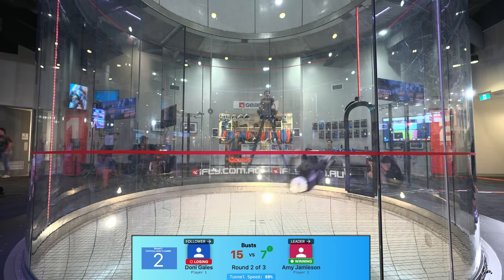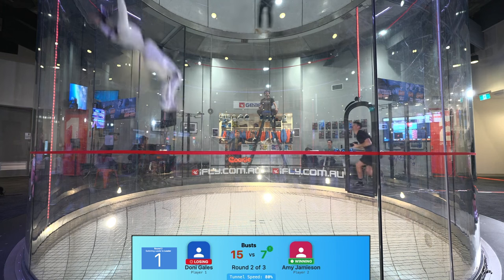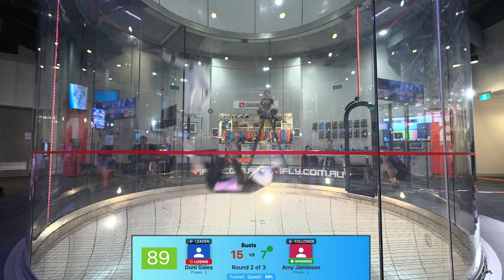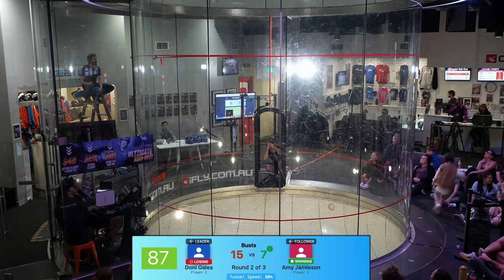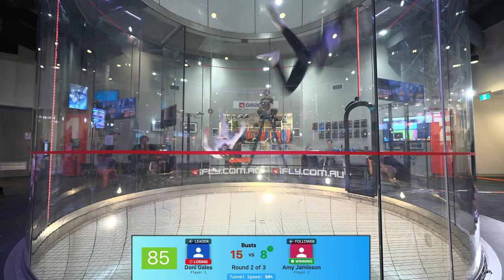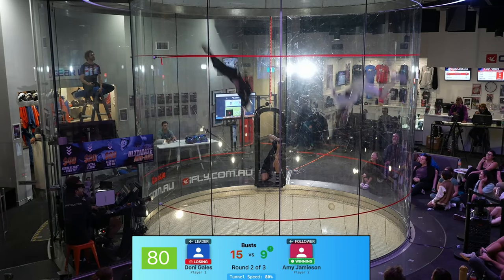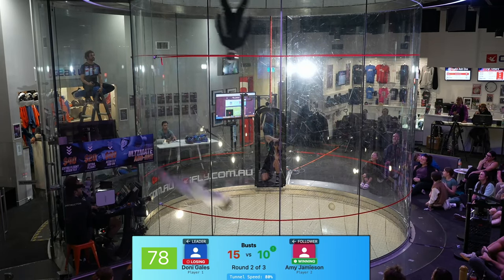Ooh, and here we go, lights will flash. Let's see what Donnie's got in the last round here, see what she's going to pull out of the bag. Lead change, ladies and gentlemen. Donnie just throwing some incredible stuff. She is definitely not holding back here. It's all coming out in the last round. Double breakers, flip twists, fast lines. What else has she got?